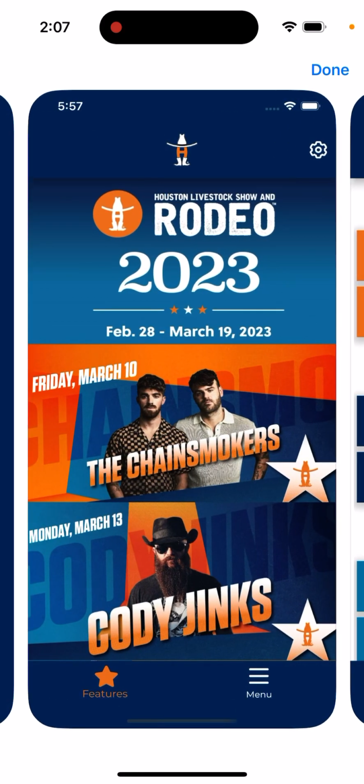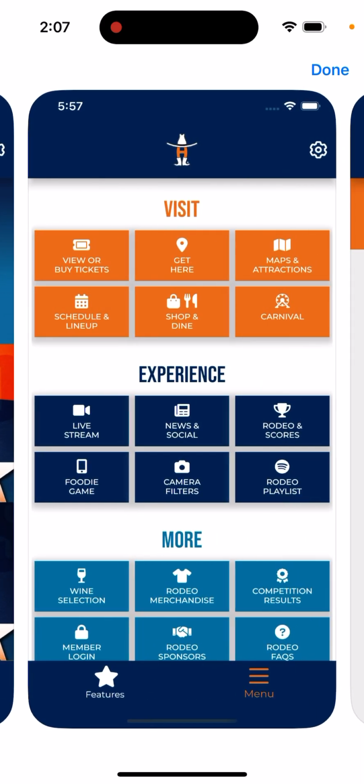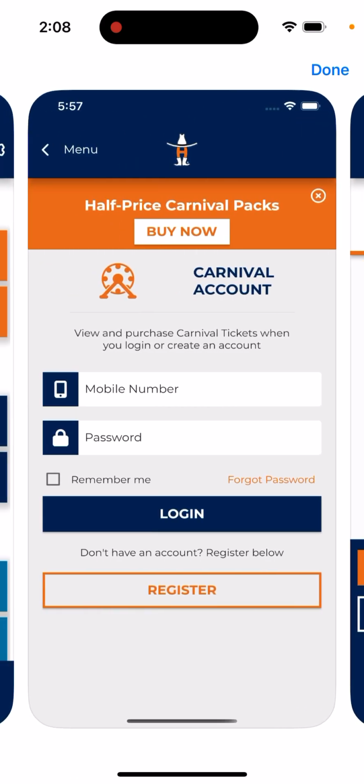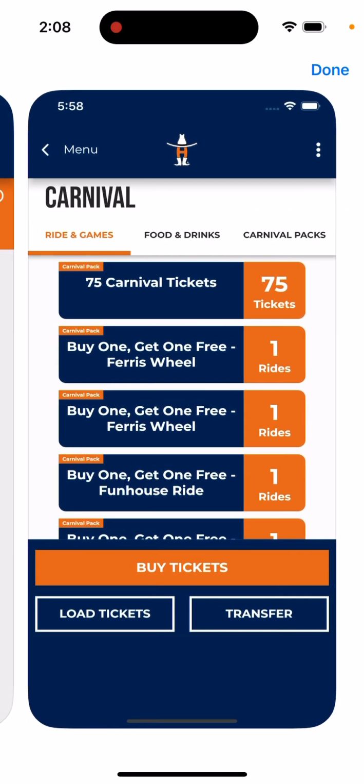And also there are some additional perks here. This is primarily the app to watch the Houston Livestock Show and Rodeo for these dates. Then how to get tickets, how to see maps and get some merch, some games, some news, and all of that. Half price tickets, carnival packs. So a lot of perks, and it makes sense to get this app if you're interested in attending this show.